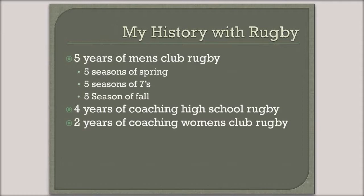Just a brief history with me. I've been playing men's club rugby now for 5 years. The unique thing about rugby is we have 3 seasons a year: a spring season, a summer season, and a fall season. So whereas a kid would only get 5 seasons out of 5 years, I got 15, and within that, I learned a lot, especially about tackling, that I brought onto youth, and we've had some relatively good success with it.